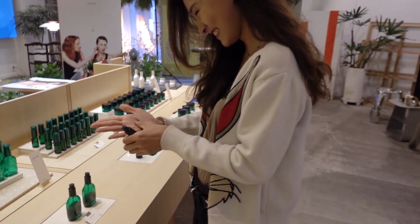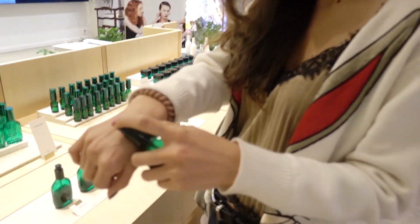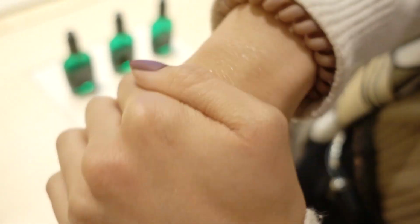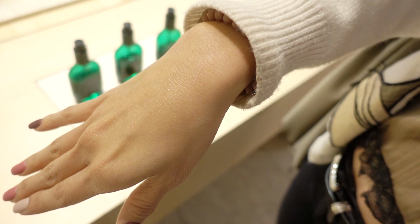Why is it green? What is that? It's a serum. It's coming soon. Oh, let me see. How is it? It's light. It's very light. Does it smell good? It's not stinky at all. I don't know what this smell is.